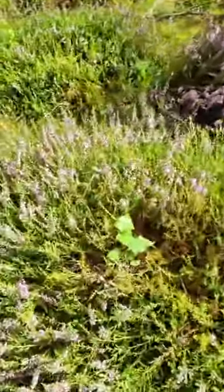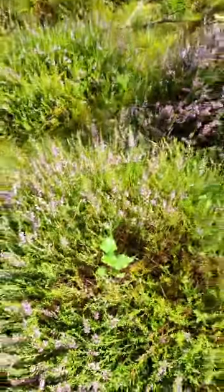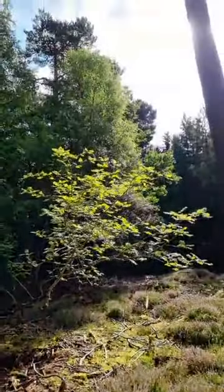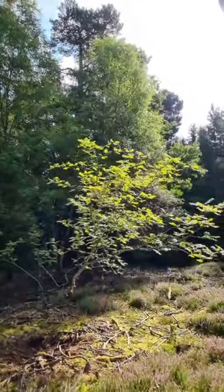Now, just for interest, here's a little, get off my screen, fly. Here's a little birch regen. You can see there's a row in here. I just wanted to look up and see a birch, and I didn't. Oh, there's a birch there. You can see the birch behind. Could be silver birch or downy birch from this distance. I can't really tell. Might be downy.